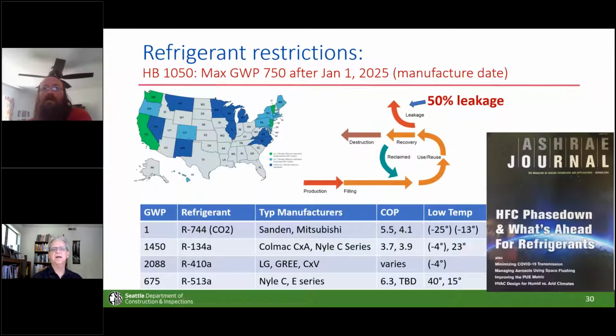So we just had legislation pass in Washington State that's modeled after what's going on in California and elsewhere. It says a global warming potential of 750 would be your upper limit after January of '25. But that's not a permit date; that's when the equipment is manufactured, which is probably just a few months before it's installed. So really, very soon, you're going to have to be complying with these state regulations.